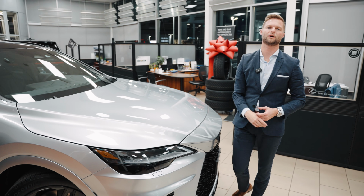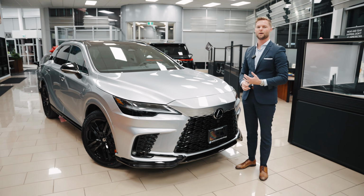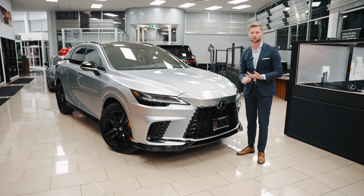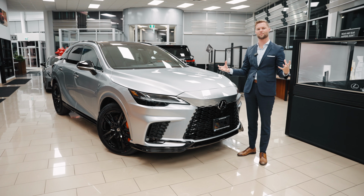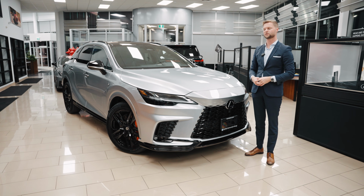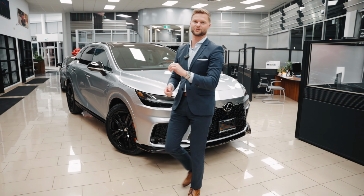And also, how great is it that you have the option right now? The 2026 RX comes with the internal combustion turbo version, which we have here, but it also has the 350h, which is our hybrid option. It has our 500h, which is our turbo and hybrid option, high performance together. And I think it's just great that there is an option because a lot of manufacturers do not have that right now. You are forced into one of those.